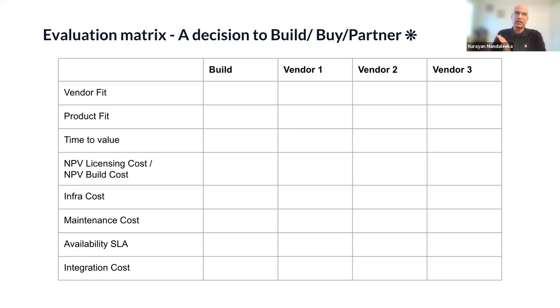Such as, on a scale of 1 to 5, what do you think about the vendors that you've evaluated, the products that you've evaluated? What do you think the time to value is going to be, especially when you build the product? And maybe what is the time to value from vendor 1, 2, and 3 for being able to get some of the missing critical features that you need? What is the licensing cost?